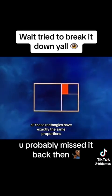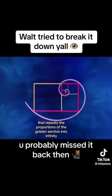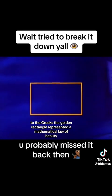It's a most remarkable shape. It can mathematically reproduce itself indefinitely. All these rectangles have exactly the same proportions. This figure also contains a magic spiral that repeats the proportions of the golden section into infinity. To the Greeks, the golden rectangle represented a mathematical law of beauty.